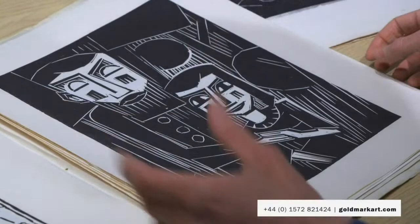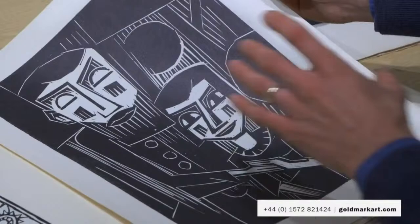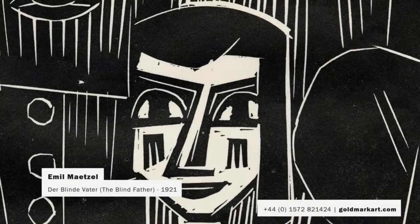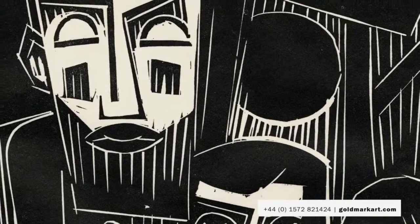This is one of my favourites in the whole series that we have here. This is The Blind Father by Emil Metzel. It's a beautiful way of expressing the simplicity of woodcut, how the simplicity of white and black, that monochrome palette, can make incredibly powerful images. I love the contrast between this little girl's big black eyes and her father's white sockets up here. Very powerful stuff.